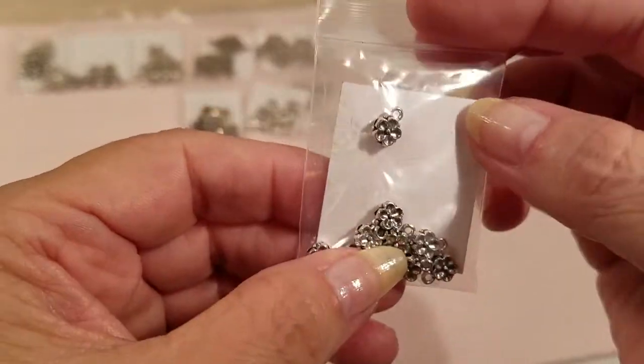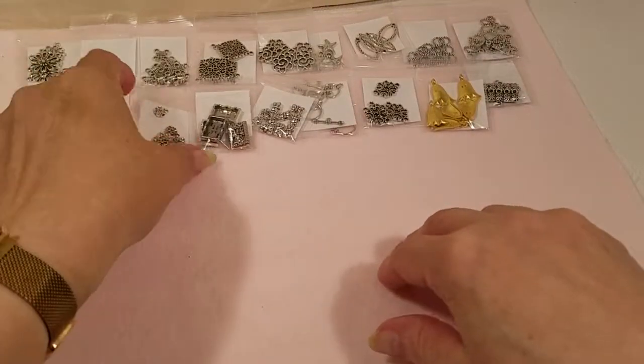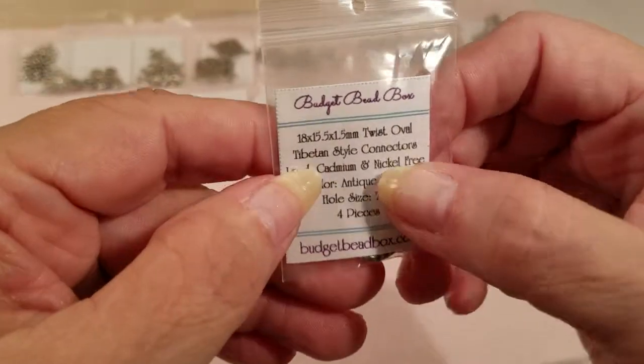Okay, knowing beaders, somebody help me out here. What am I looking at? All right, moving right along. Like I told you to begin with, I don't claim to know what I'm doing here.